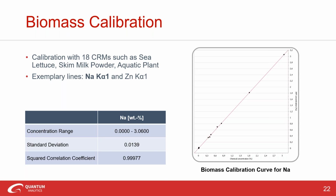So the first measurement I'd like to show is from a biomass calibration. This was done with some commercially available reference materials with light matrices in the food area, with certified references such as sea lettuce, skim milk powder, and aquatic plant material. So here in this first calibration, we used these 18 reference materials to make our first calibration for sodium, covering a concentration range from 0 up to 3%.